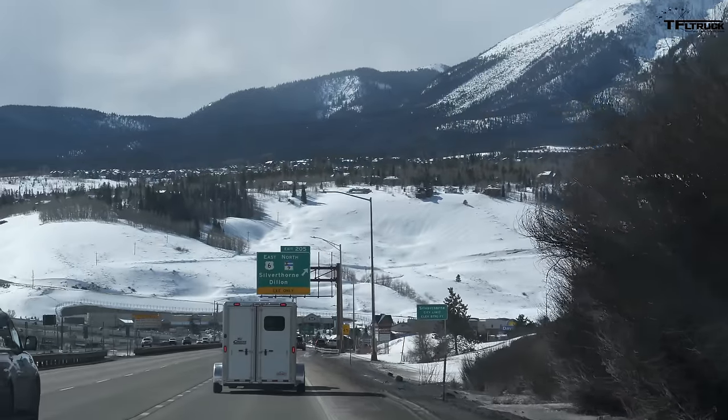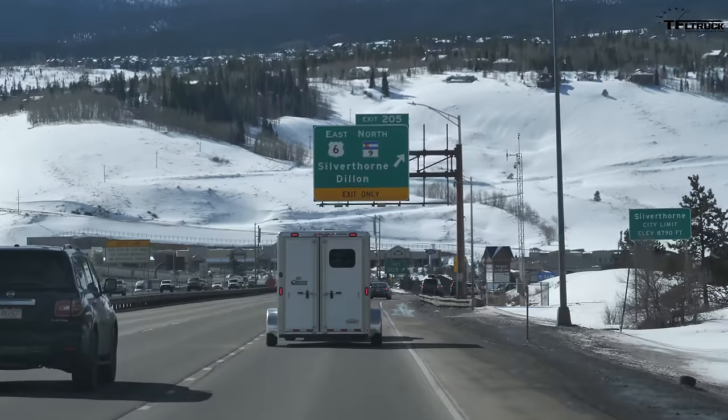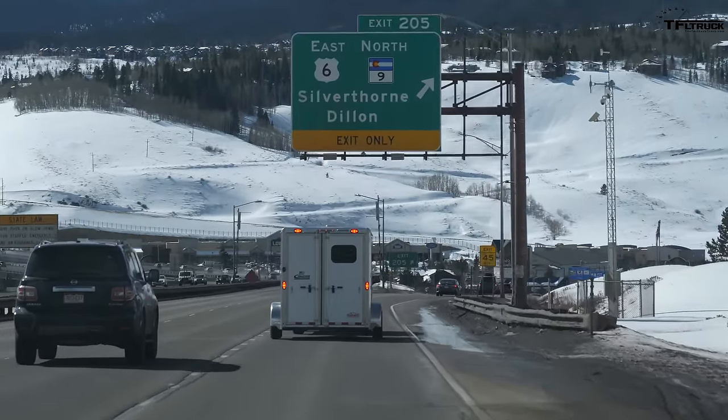Let's go up the mountain. Yes, we'll turn this puppy around and fly up the other side. Let's use that turbo. Be the test. Use that turbo. 4-cylinder turbo climbing a 7% grade. Now this is a test. This is a real test.